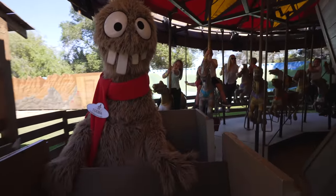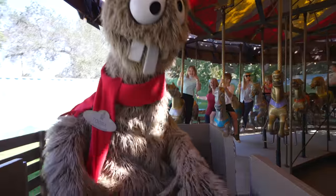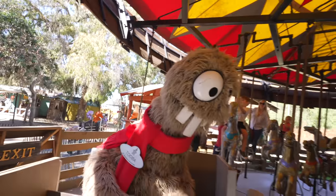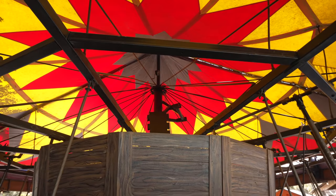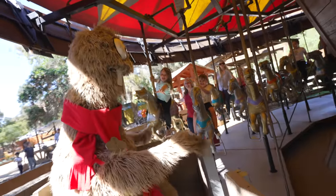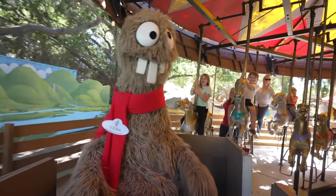Tuba, remain seated. Remain seated. Wait a minute. What's that noise? What? What's happening? There's a pack of bandits here. I've got us on the run. Listen to that music change. Somehow it feels like we're going faster. Come on. Hurry up. Run, Tuba. Whoa. We're slowing down.